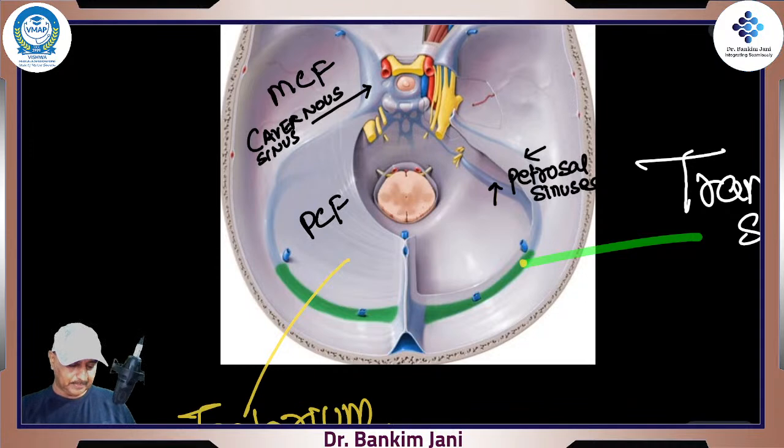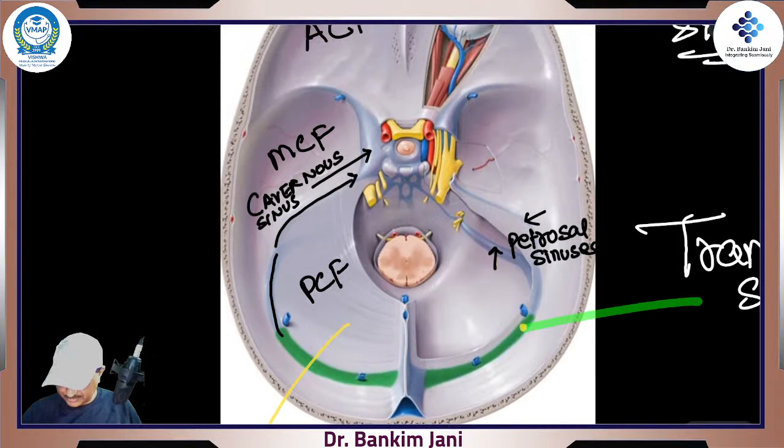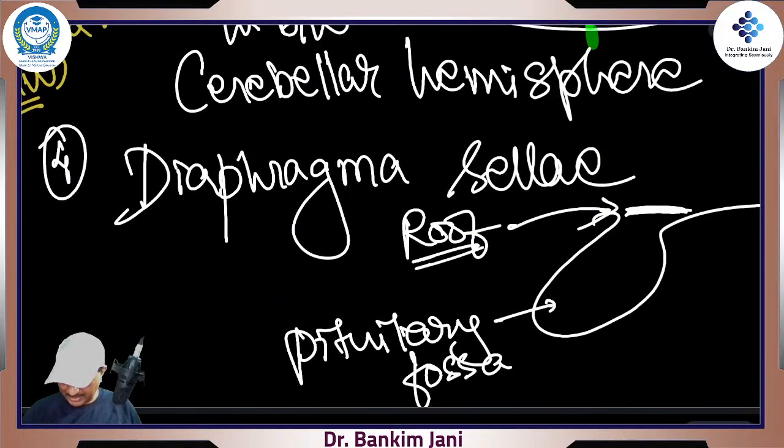So now see how effectively we can see that this is the transverse sinus, and it goes to the superior petrosal sinus, and it goes into the cavernous sinus. Then this superior petrosal, right? I'm just taking the image back for reference.